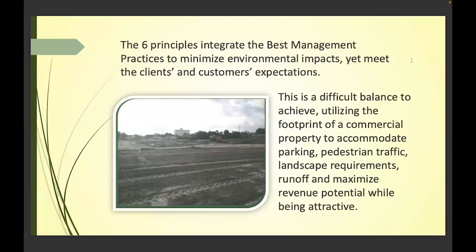So it's a difficult balance to achieve when you take this footprint of a commercial property and you have to meet certain criteria in terms of parking requirements, pedestrian traffic, the landscape requirement in regards to the municipality where it's taking place, how you're going to deal with the runoff now that you've gone from potentially a turfed area or a forestry or building, whichever may have been there. And then how to maximize the revenue potential while also being attractive, depending on the client's needs.